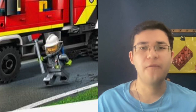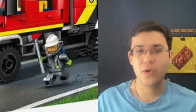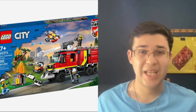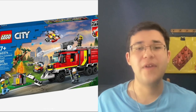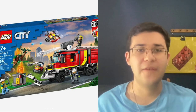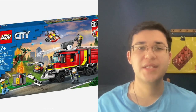The two Lego firemen that you get in the set are different. The helmets are different, the torsos are different, so I do appreciate this variety. I could see this being pretty expensive, $80, $70. I could see $70 for this. It's very, very nice, and I think if you want to get something fire, if you don't have many fire trucks, this is going to be a great purchase for your Lego City collection.